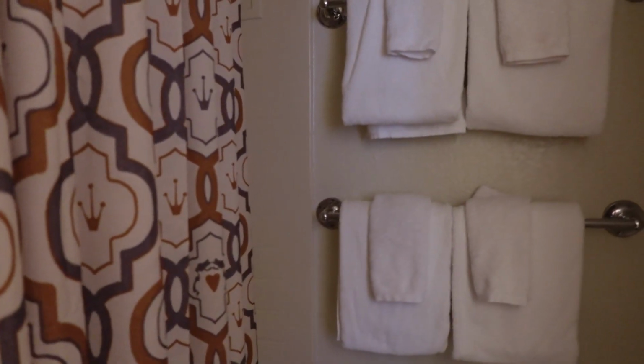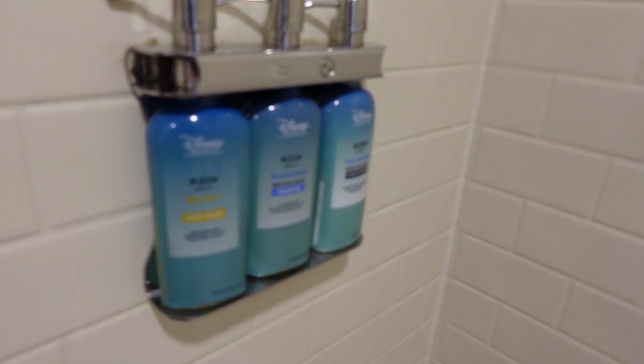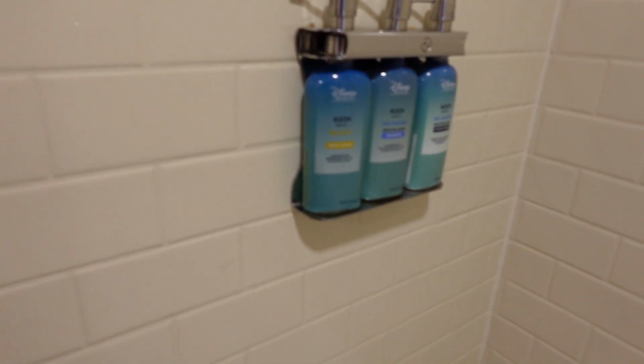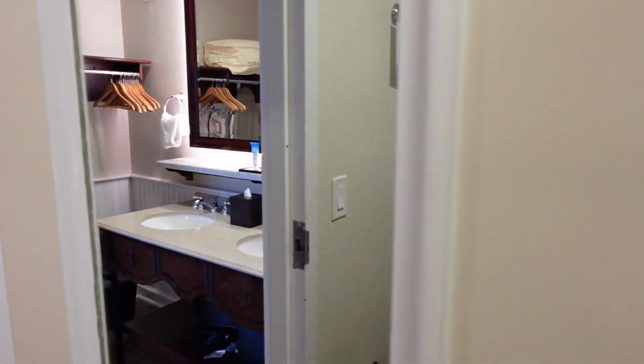Let's go in here. And you got your toilet and your tub. It is a tub shower. Nothing too fancy, just enough to get the job done. And it does have the curtain rod there where you can hang your bathing suits up. You have the H2O products, they are locked up, but that's nice. And then you got a full length mirror. You can hang up swimsuits or towels there. And you got a full length mirror in front of the bathroom door.